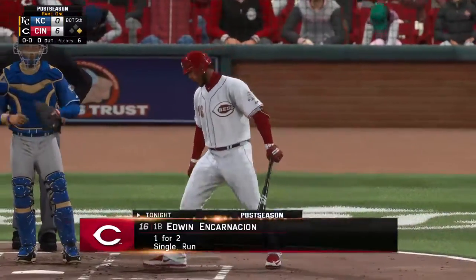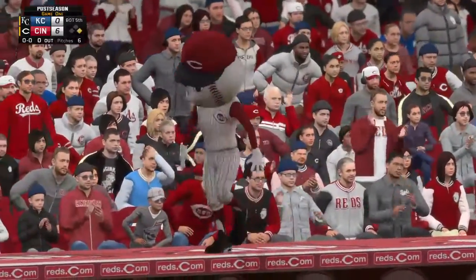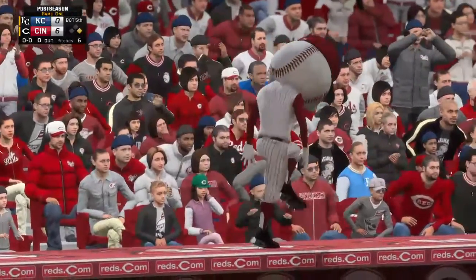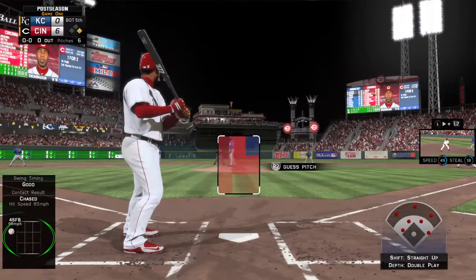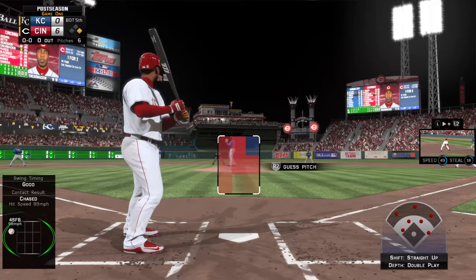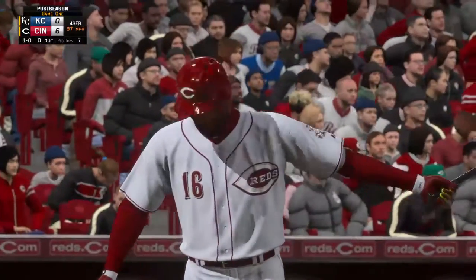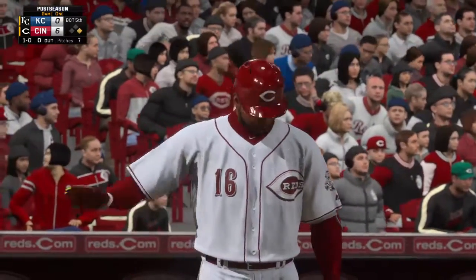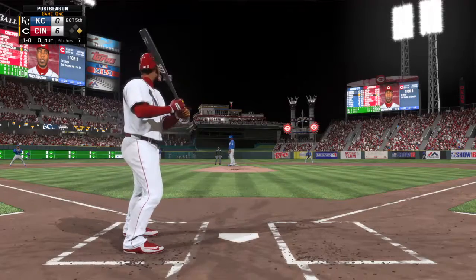Edwin Encarnacion steps in. He was able to reach base thanks to an error in his last at-bat. In tight here with the first pitch fastball. That's 1-0. I'll give him this. He's not intimidated up there. That was inside. Close to triple digits. He didn't even flinch.